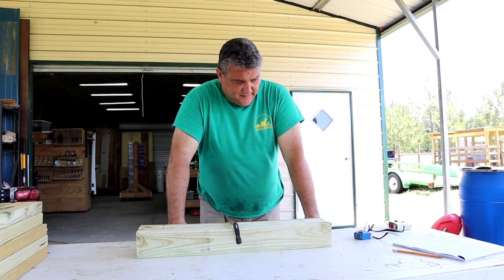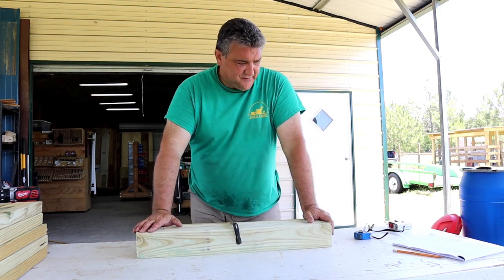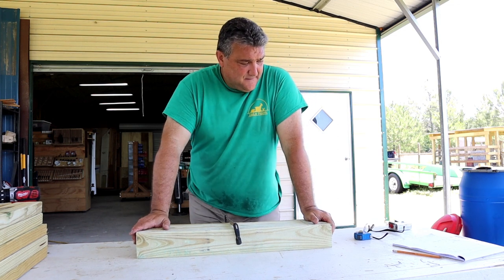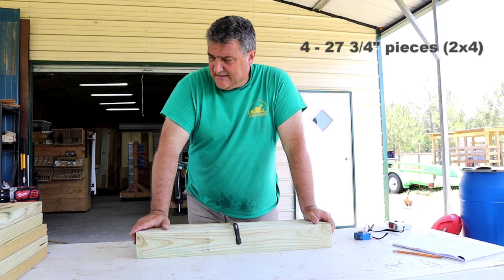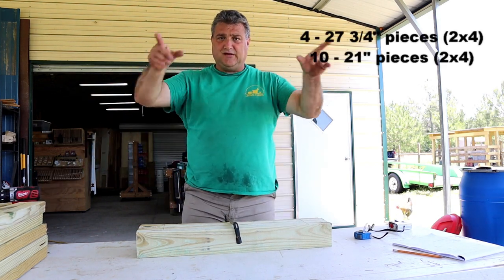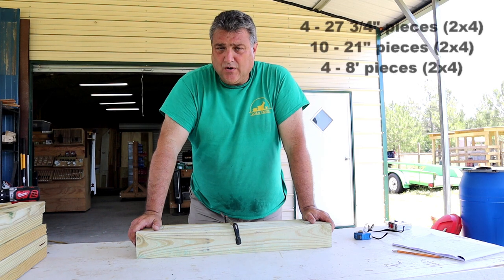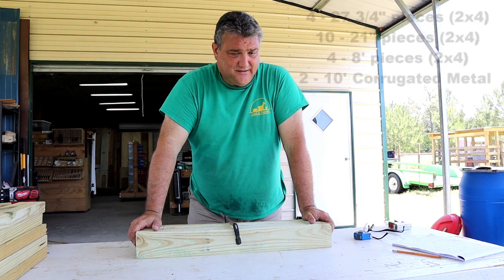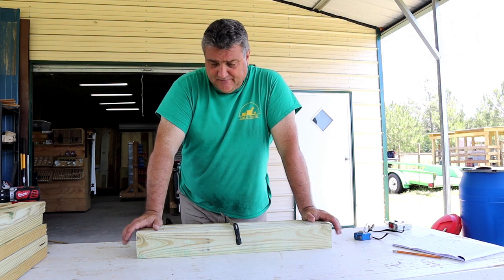So here's the cut list. We've got 4 here. I've got these clamped together because I'm going to be pre-drilling them for some countersink holes. Those 4 boards are the ends, the outsides of the ends, 27 3/4 inches long, and then we've got 10 of these, which are 21 inches long. These are the vertical supports to give the box structure all the way around it. And then there are 4 8-foot 2x4s, which are obviously the front and back of the box. And then there's 2 10-foot sheets of sheet metal that we're going to be using. So that's the entire list.